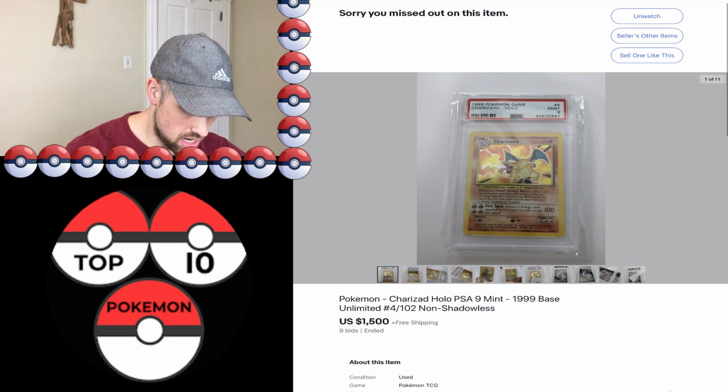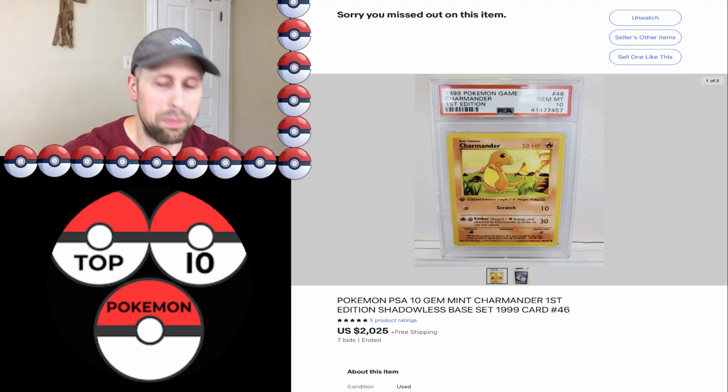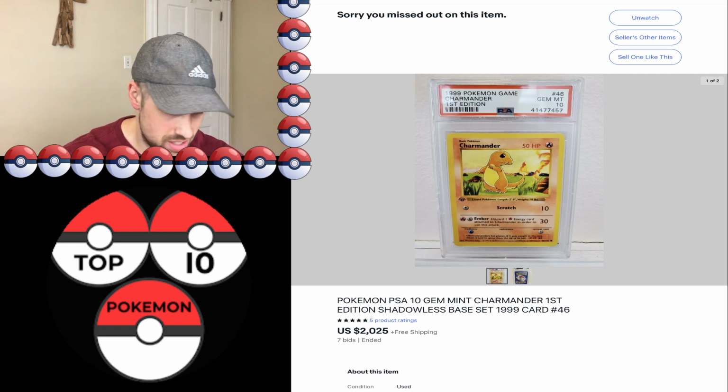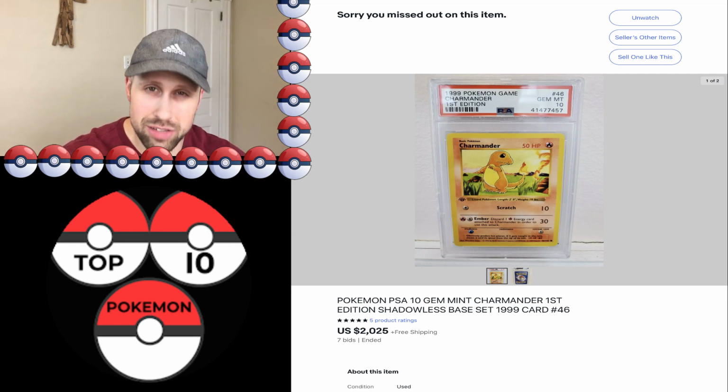All right, next up we have a PSA 10 first edition base set starter in Charmander. Went for $2,025.